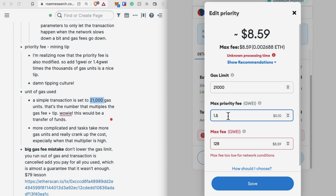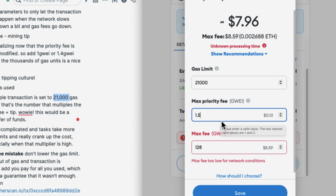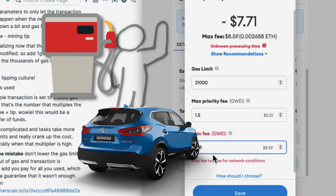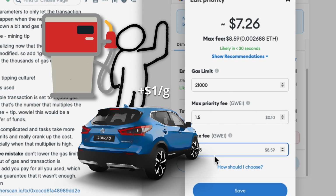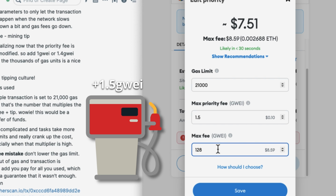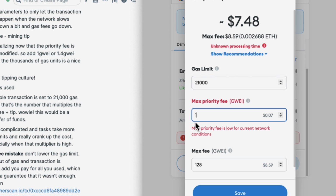The priority fee is basically a tip to the people who are going to run this computation. And so it kind of just sweetens the deal. It can help you skip the line. It's like if you roll up and gas is worth $3 a gallon, and then to skip the line, you tell the guy, hey, I'll give you $1 a gallon tip. This is adding gwei on top of the cost of your dollars per gallon so that you can skip the line. It seems like a small amount, but again, you're adding 1.5 gwei to your gallon price, and then you're still spending 21,000.